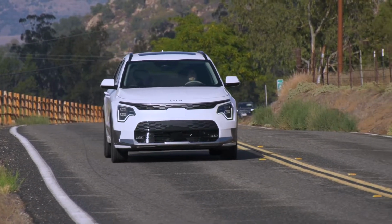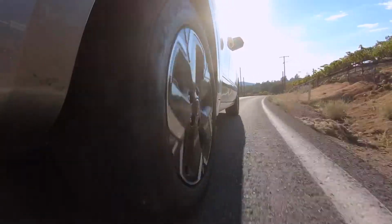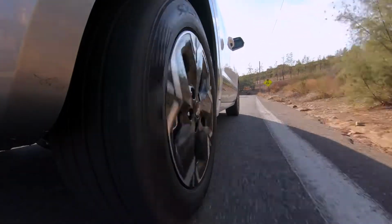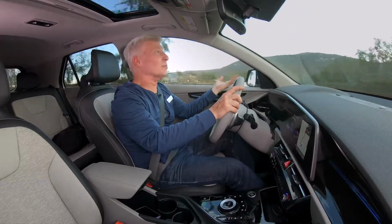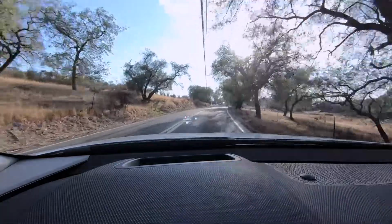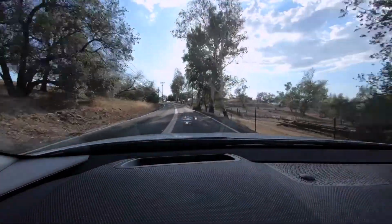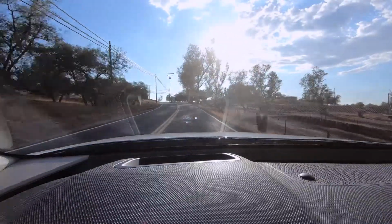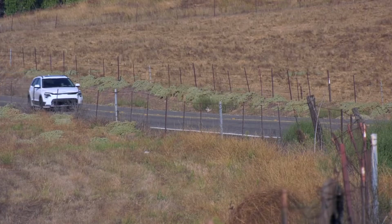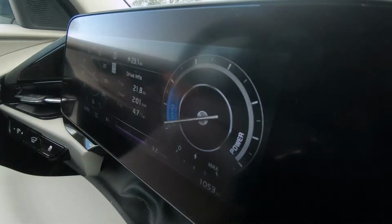The ride quality is quite good for a lower-priced EV. There's some choppiness on broken pavement, but by and large, it's a good, comfortable setup. This is very quiet. It's an EV, no surprise there. And the roads are getting twistier. This is definitely more fun to drive in these conditions than the plug-in hybrid because the bigger battery, which is very heavy, is in the floor, lowering the center of gravity. Enthusiasts would want more from the chassis, but for most, it tracks nicely down the road.